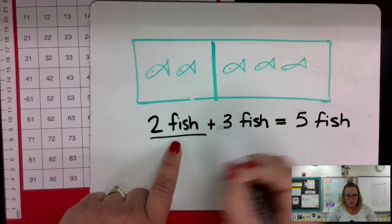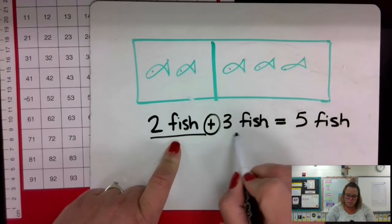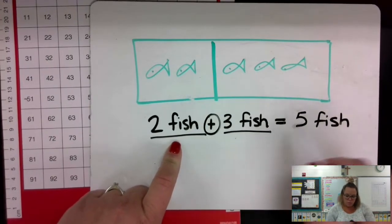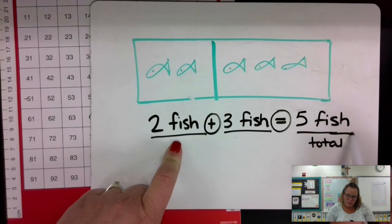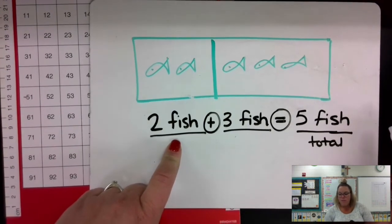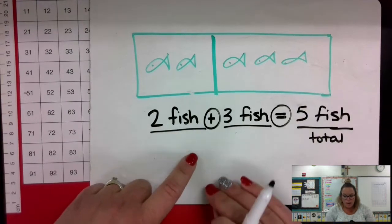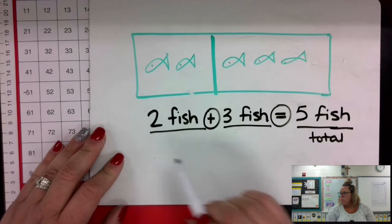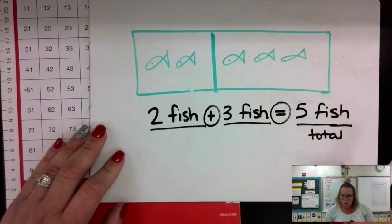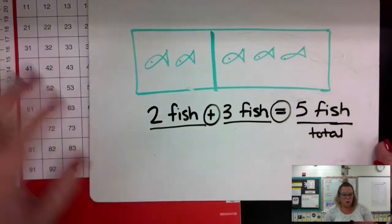Okay, so I started with 2. Notice I put the fish. My plus sign tells me that I'm adding more to it. 3 fish. Then I need to have an equal sign. And then this is my total here. 5. And it's not just 5, it's 5 fish. So anytime we answer a story problem, we're writing our answer with a label. This whole thing is the answer. It's our number sentence. It's our label. So we knew that this was a some more problem.